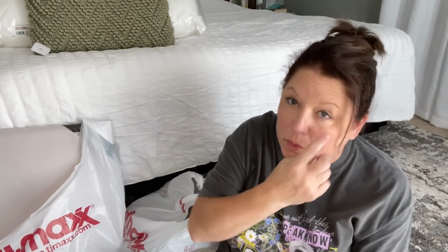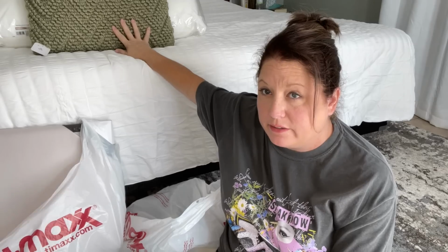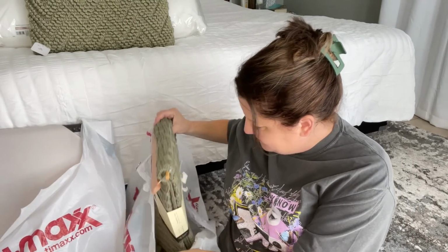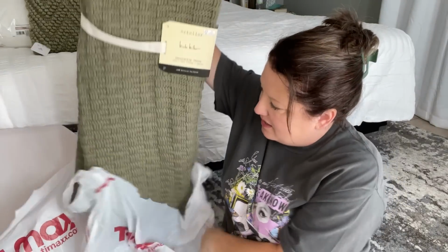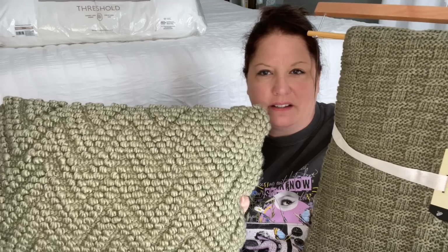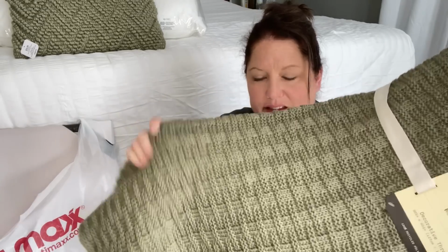From TJ Maxx, I was looking for another wall hanging and a throw that would match the green. And so here's what I found. Look at this throw. I was so excited because I think it's gonna look so good with my pillow, and that'll add some color to the bedding. So I got this throw.